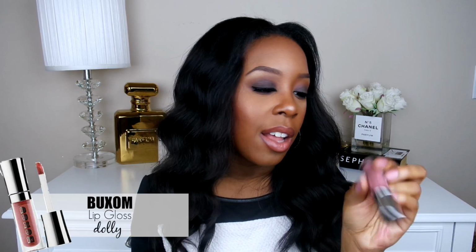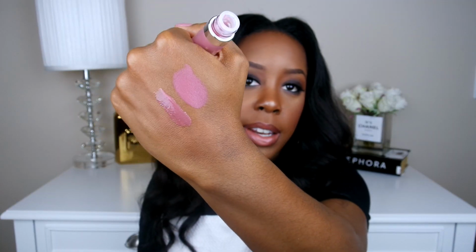I love it. And then I have another lip product. This is the Buxom Lip Gloss, and this is in the color Dolly. You guys, this is the perfect shade just to throw on. And I love this gloss because it kind of has a cooling sensation on my lips. I also love the color. It's not too pigmented, but it's a great everyday shade. I like to pair this gloss with the lipstick that I have by Buxom, and it's also in the shade Dolly. The lipstick and the lip gloss paired together is amazing.